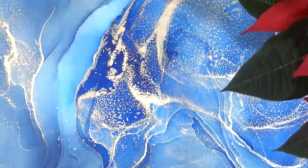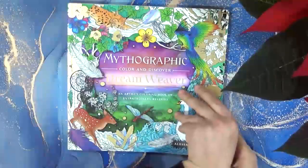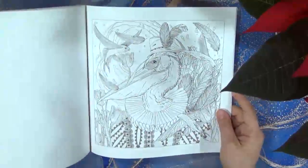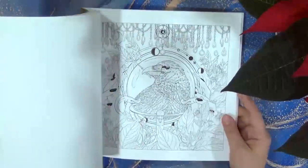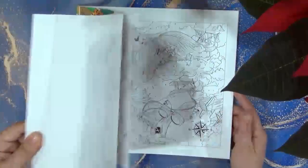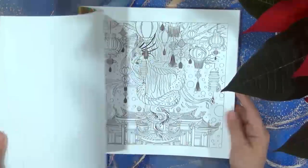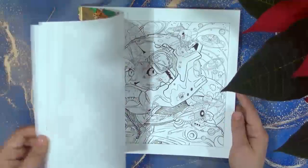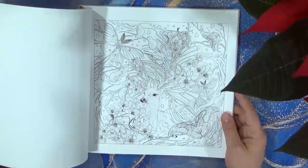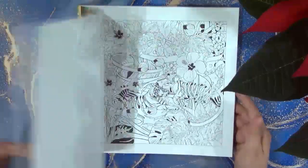Next on the line is The Dreamweaver by Alessandra Fusi. That's the mythographic book. One of the books I said I will never, ever, ever, ever collect. One of the series, rather. And there you go, this one is the fourth book that I own from Mythographics. But I still need to muster enough courage to color in these. Maybe I should start this year with working on the books I was gifted first. Just to clean my conscience.